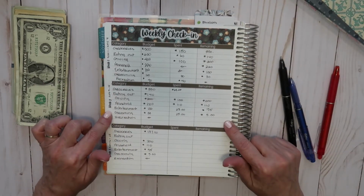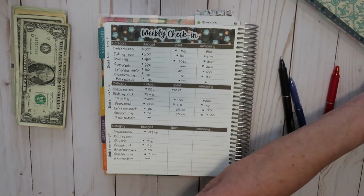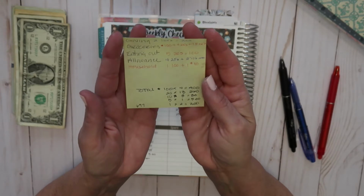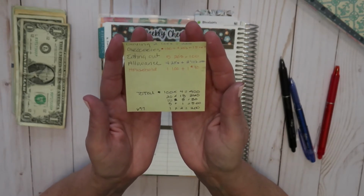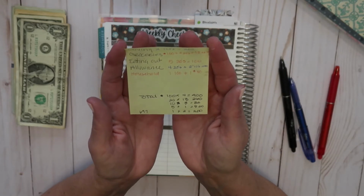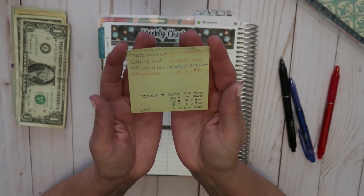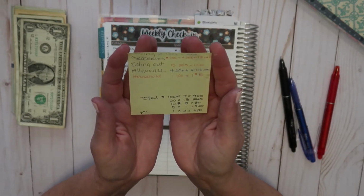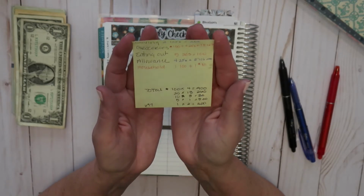Okay, so when we look at cash stuffing for this week, this is my note that I took to the bank. So for giving, it's $200. Groceries, I have 187, I believe it is. Eating out gets 100. Allowance gets 100. Household gets 110. So it was a total of $697.